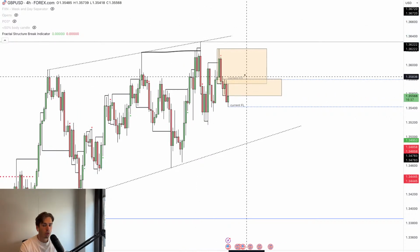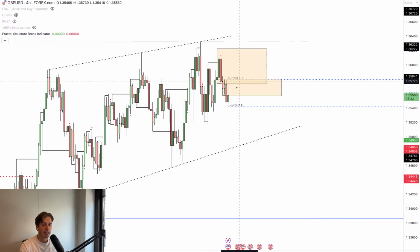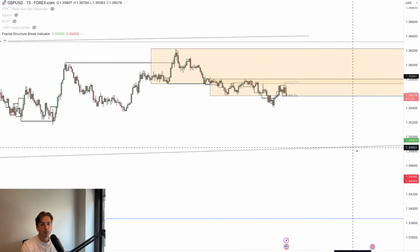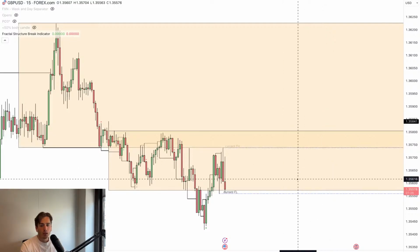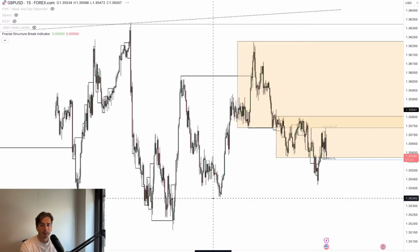For those who are looking for longs, you would need to wait for the current fractal high to break, and then you could look for some longs again. If you're looking for shorts, then now is the time that you want to get involved again. So keep an eye on the 15-minute time frame. On the 15-minute time frame, price action has been quite messy, I have to admit.